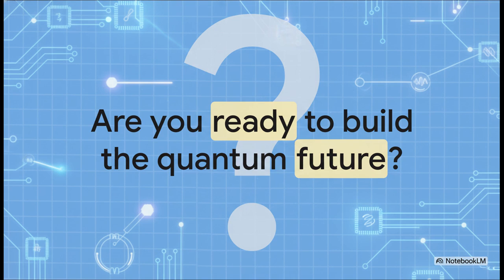We've unpacked the foundational math, the quantum mechanics, the hybrid models, and the adversarial defenses. You now have the exact chronological roadmap to achieve a PhD level of expertise in just 1 year. The path is crystal clear, but the required work is monumental. So, the only question left to ask is, are you ready to build the quantum future?